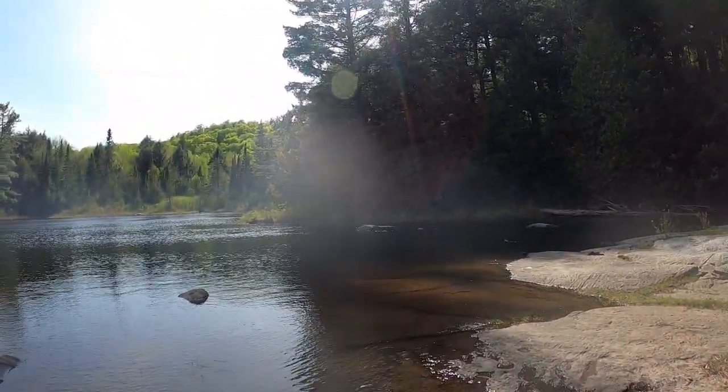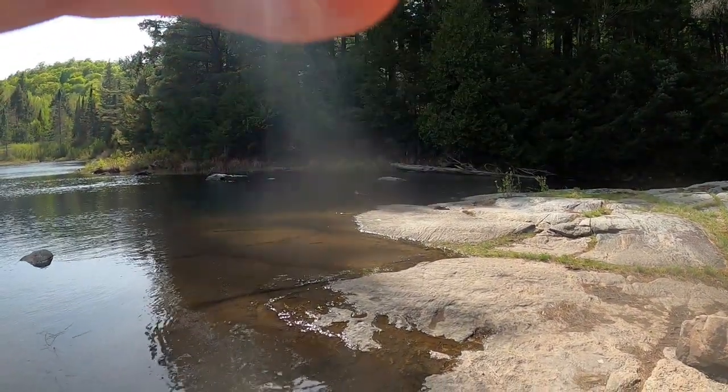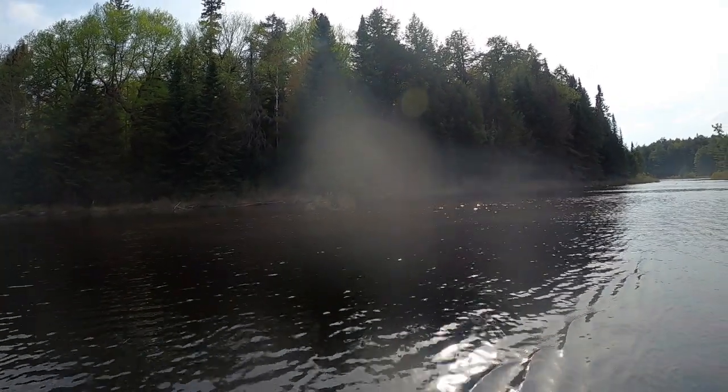Best launches we've had so far today. Wish there was a campsite here, I'd be quite satisfied. Male and female merganser over there. Might be too far for the GoPro to pick it up.